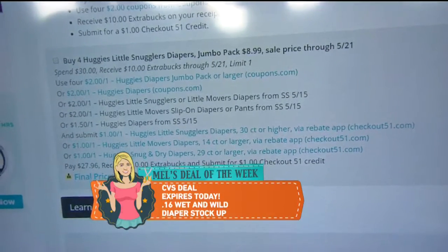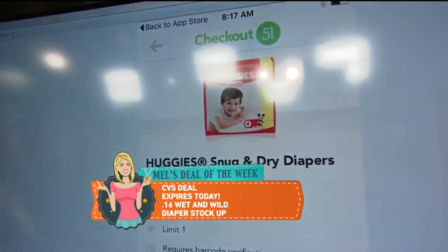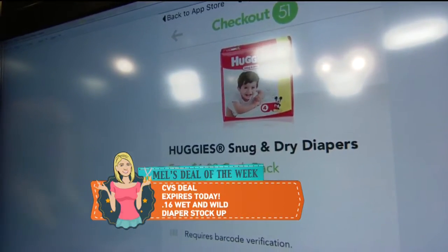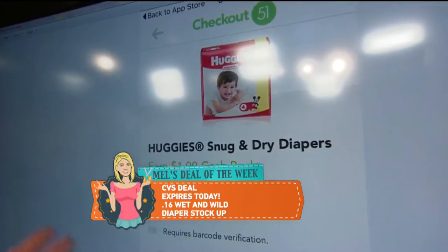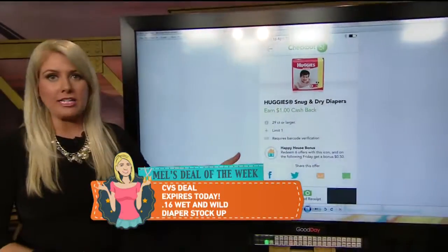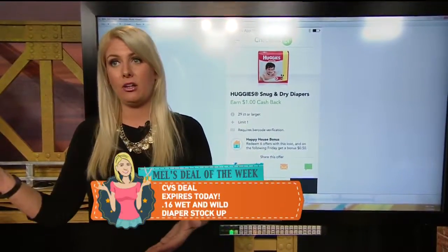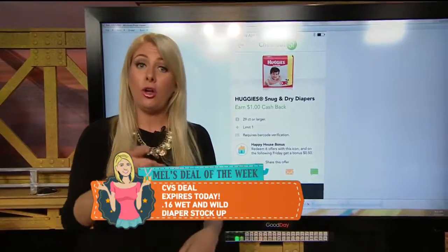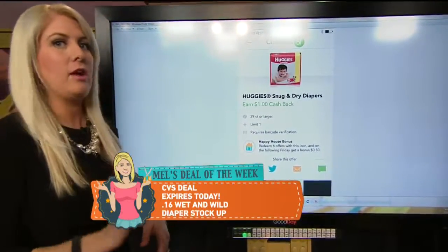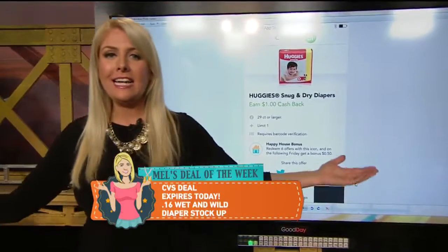You also have an opportunity to get a $1 Checkout 51. If you haven't heard about that, you definitely want to download that. It's a free app, very similar to Ibotta. They have a bunch of products on there. You upload your receipt. Once you have a certain amount, then you get a check in the mail. Cha-ching. And I believe, don't quote me, that they also can download it into your PayPal account.